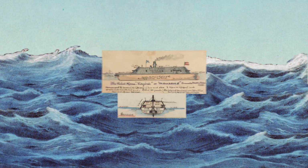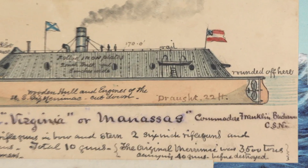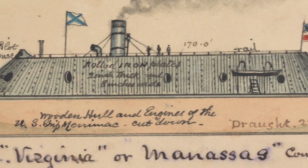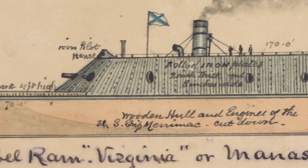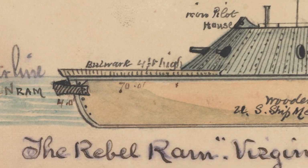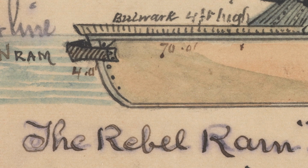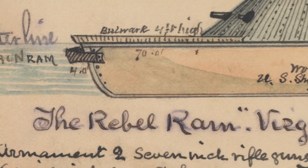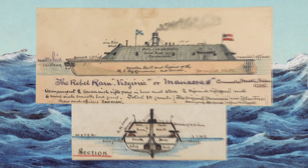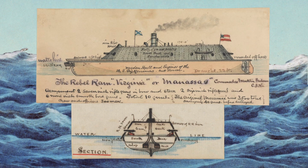In Portsmouth, Virginia, the Confederate Navy rebuilt an old ship called the USS Merrimack and lined the whole outside with 4-inch thick iron. They also put a big iron ram on the front of the ship that could be used to smash the sides of wooden boats. The ship was renamed the CSS Virginia, and the Confederacy pinned their hopes on it to break the Union blockade.